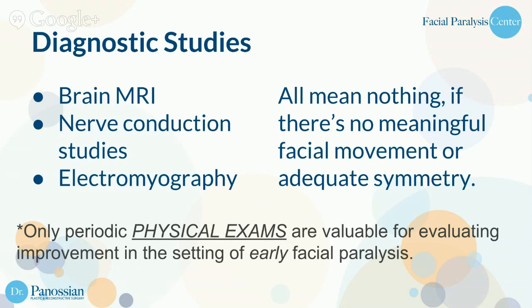It doesn't matter if you have a small amount of weakness or complete paralysis. If that side of the face is not adequately moving, then you are potentially a candidate for facial paralysis reconstruction or facial reanimation. So the periodic physical exams are the most valuable, in other words, to really set the evaluation process down to determine when something is early and not progressing versus late and permanent.